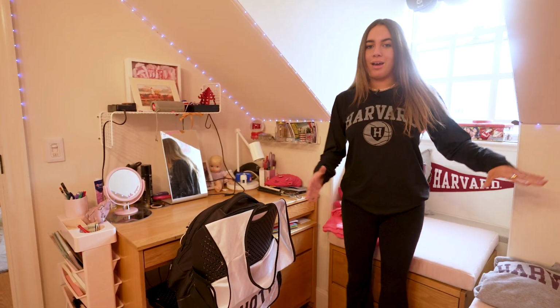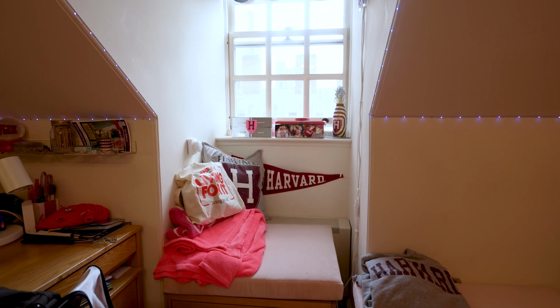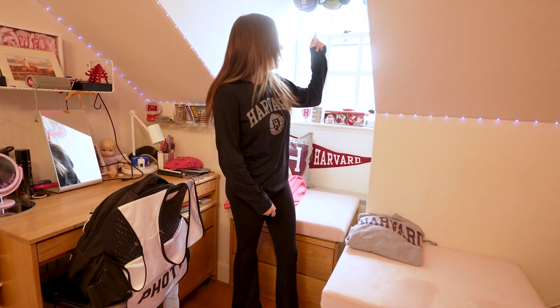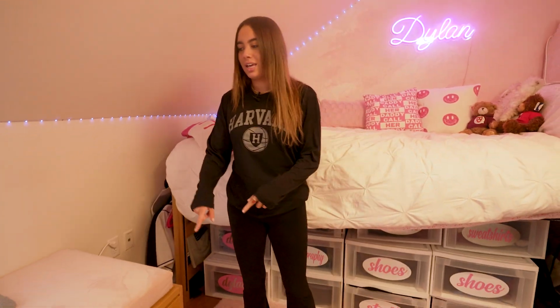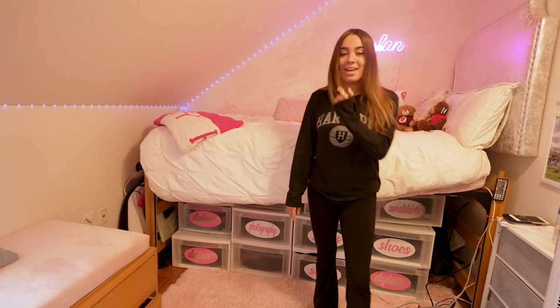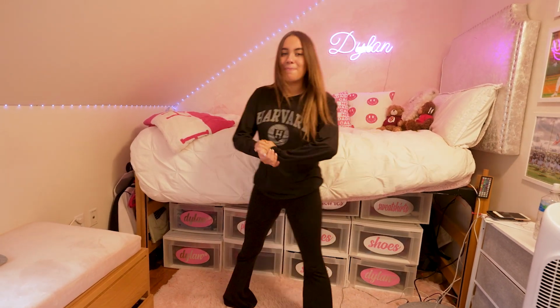Right here we have like a mock couch situation going on. I do work there sometimes if I want the natural light. And then I have my hats hanging up as well. Here's another mock couch situation with my clothes underneath it. Lots of clothes everywhere. Clothes all underneath my bed because I overpack for school, as you can see.